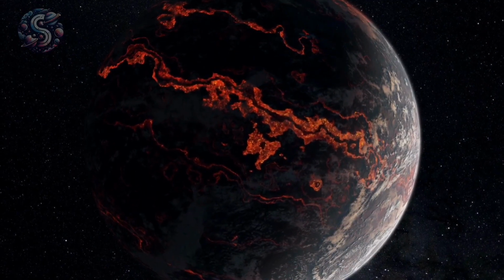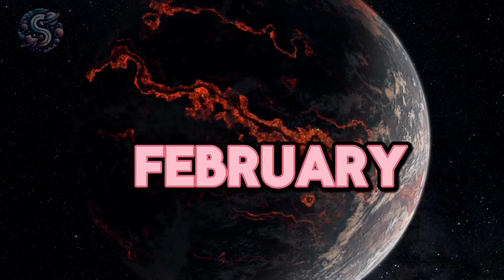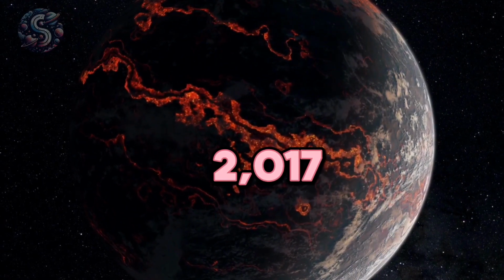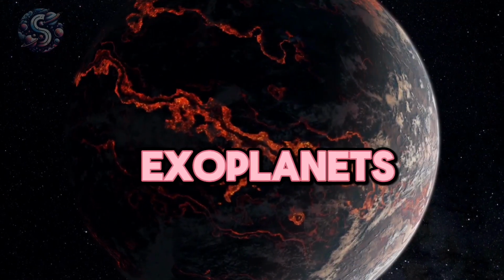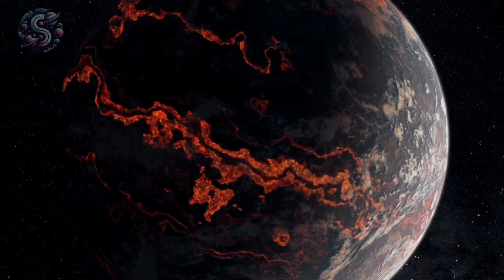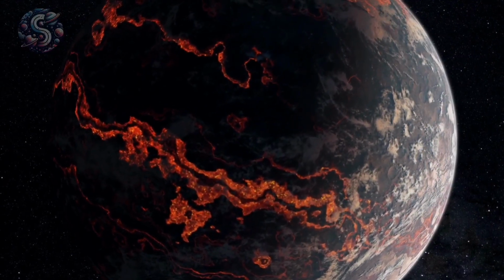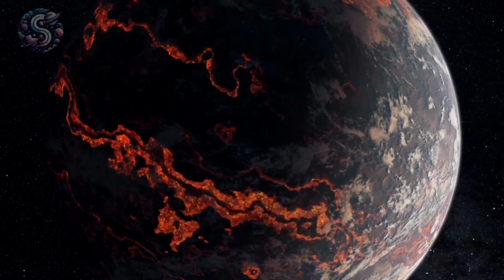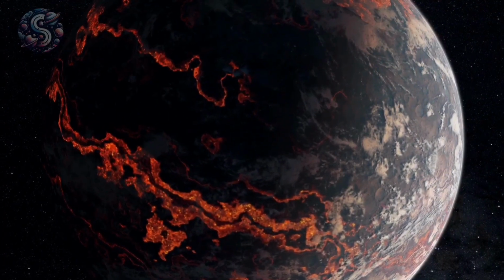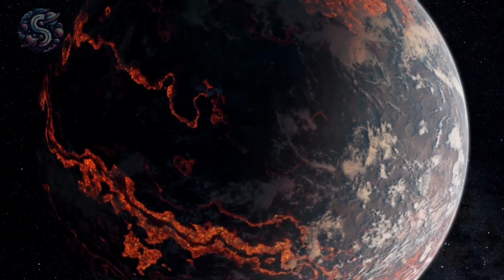Discovery and basic characteristics. TRAPPIST-1e was discovered in February 2017, along with 6 other exoplanets orbiting the ultra-cool dwarf star TRAPPIST-1, located about 39 light-years away from Earth in the constellation of Aquarius. The TRAPPIST-1 system stands out for having 7 planets roughly the size of Earth, all orbiting very close to their parent star.